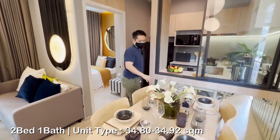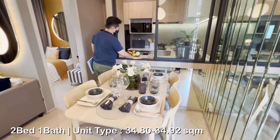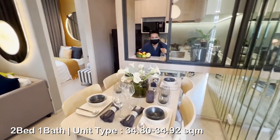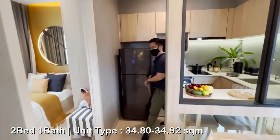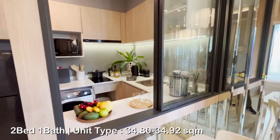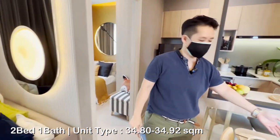If you do not want a dining set, you can actually put some high stools and use this as a morning thing, like a desk. Yeah, like a table. Because I cook, so I love to look at kitchens. Actually, this is quite interesting because if you're cooking, you can watch TV while you're cooking, or you can pass the food to your friends.